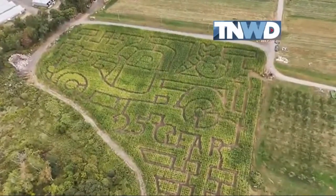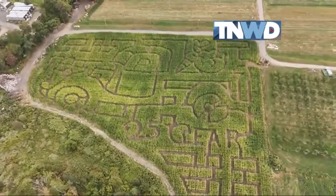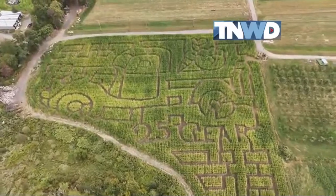And as we go to break, a look at a corn maze ready to welcome visitors in Rhode Island. We're back with more after this.